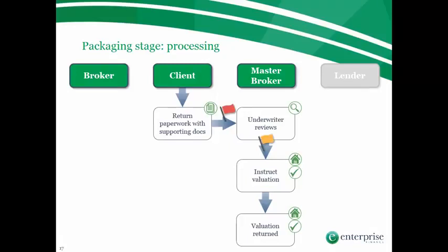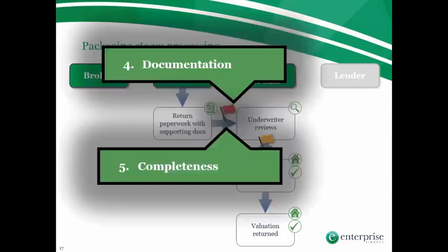Again, there are some potential roadblocks during packaging. All documentation needs to be fully completed to avoid any unnecessary delays and back and forth with the client. Fully completed documentation will also be viewed by the lender as an advantage to getting the deal completed quickly. Briefing the client up front about what will be needed can help them prepare in advance, which typically cuts down the time this step takes.